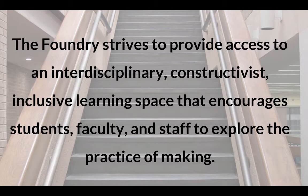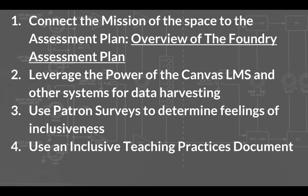So we decided early on that we wanted to take a closer look at not only how patrons were engaging with our space, but also how they are feeling when they're in our space. So how do we do that? Well, we use patron surveys, and we do it once a year. We have a patron survey that asks patrons questions about whether or not they had a goal for their visit to the Foundry. We ask them about the quality of service that they received, and we also ask them if they feel welcome in the space, and we ask for feedback if they did not feel welcome.